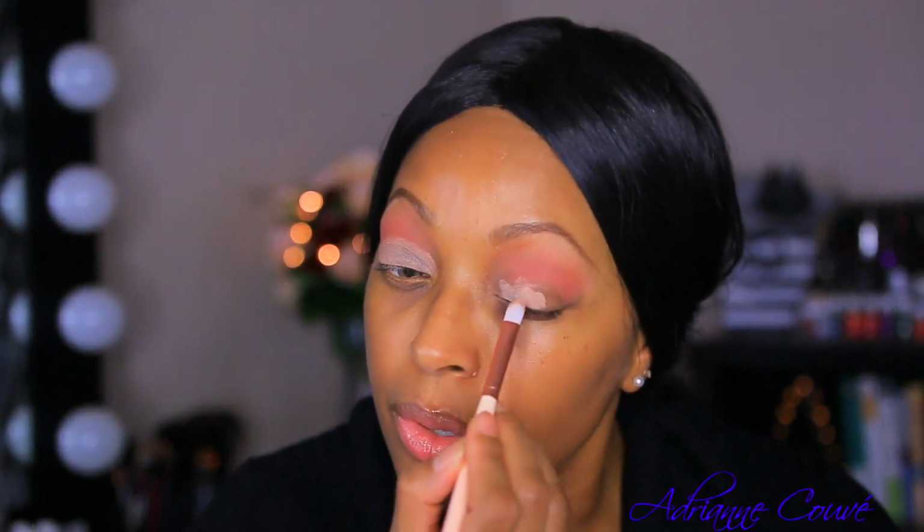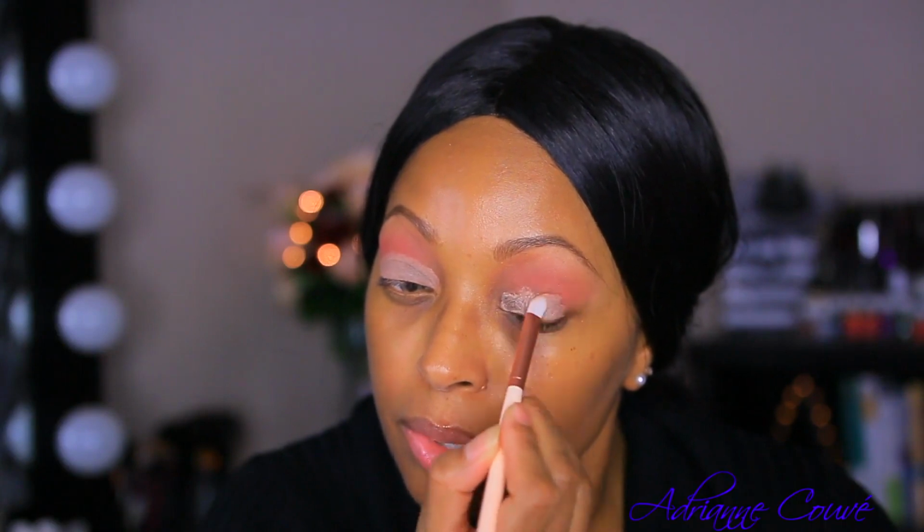I don't really like using the liquid concealers because I end up making a bigger mess with that. So as I get better at my skills of cutting the crease, we'll see if I continue to use a cream. And I gotta be quiet for just a minute so I make sure I get this all where I want it.